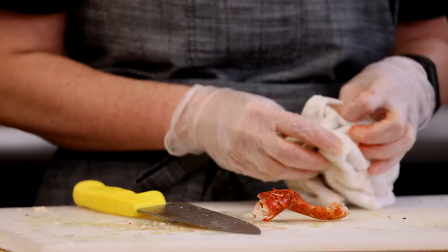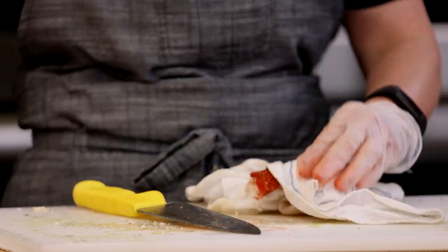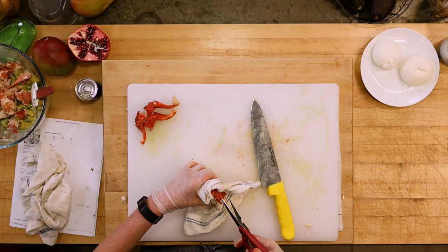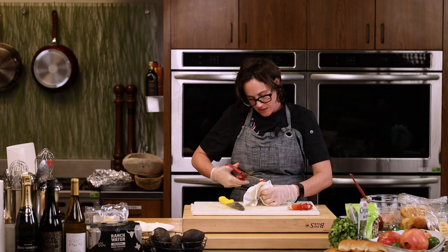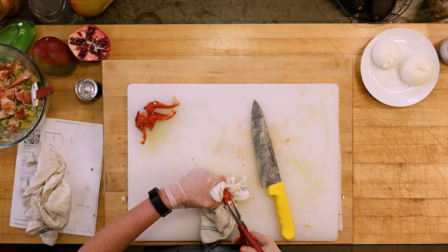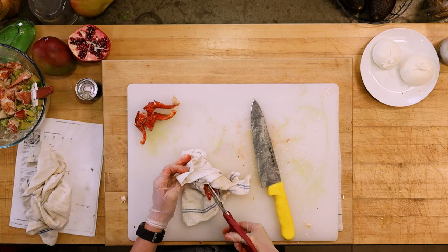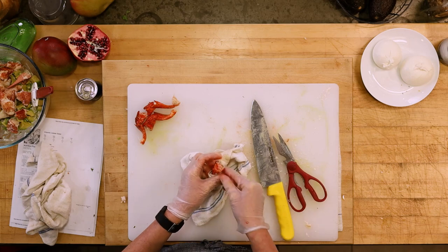I call this the elbow meat, right? And I use, again, some kitchen shears, good kitchen shears. Now, Cammy, you need to be really careful when you're using your knife on this because they do have spines. They're spiny, but you're just going to cut them.